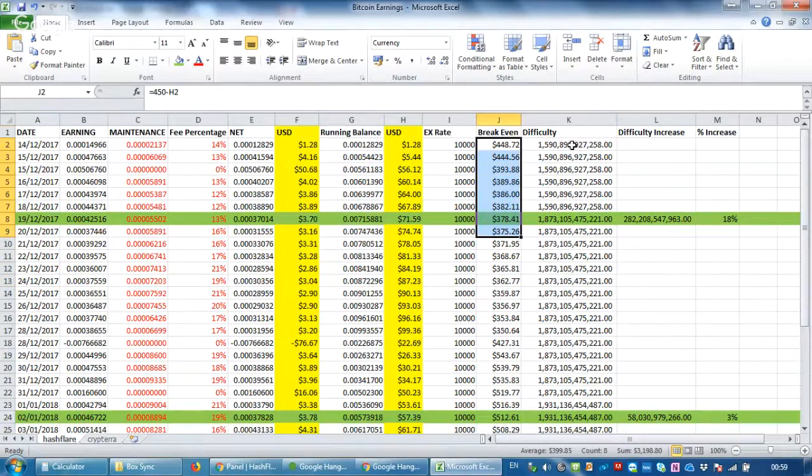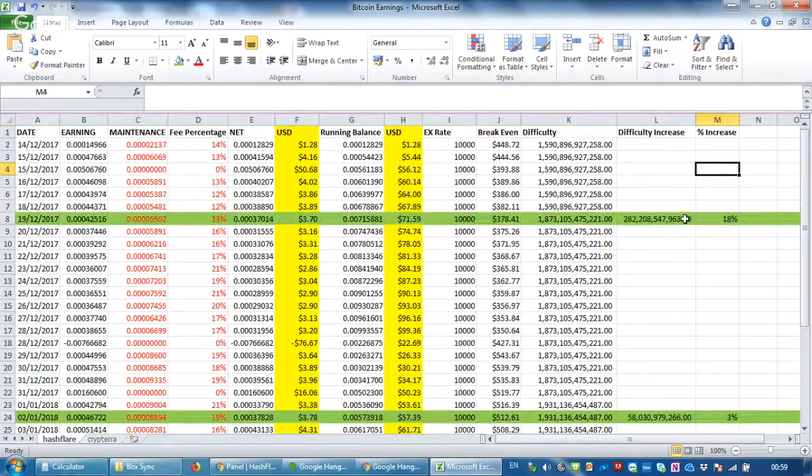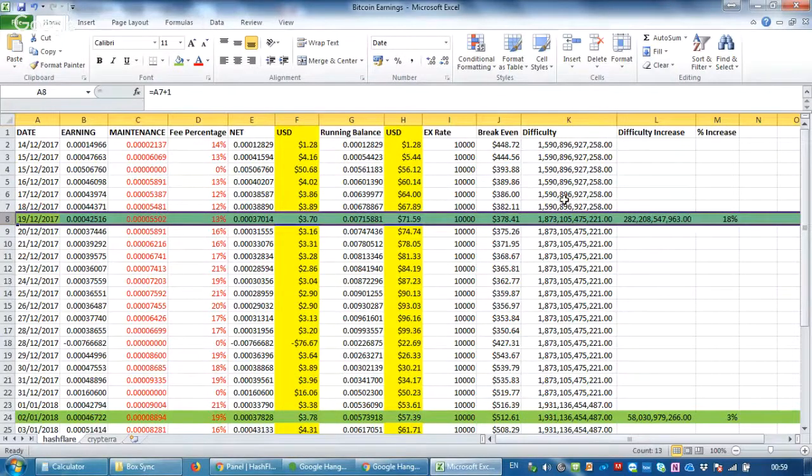Now I also like to keep a track of the difficulty increase every time. So you'll see the green lines over here, the ones which are the days when the Bitcoin difficulty increased. And I just like to calculate it as a percentage of the previous difficulties to see how much the percentage increase was. So on the 19th of December, the Bitcoin mining difficulty went up by about 18%. And here you can see what exactly the effect of that was.